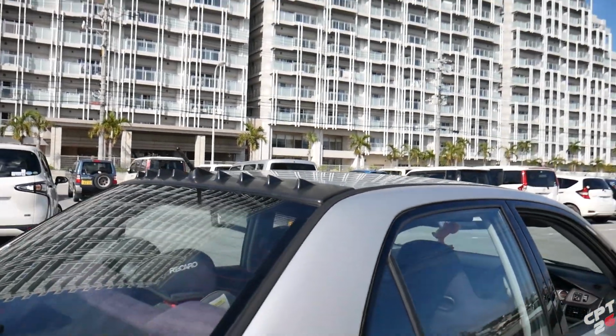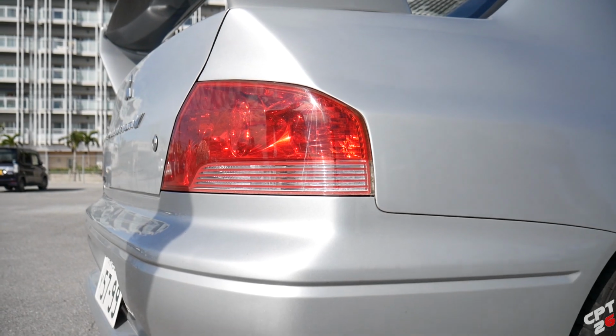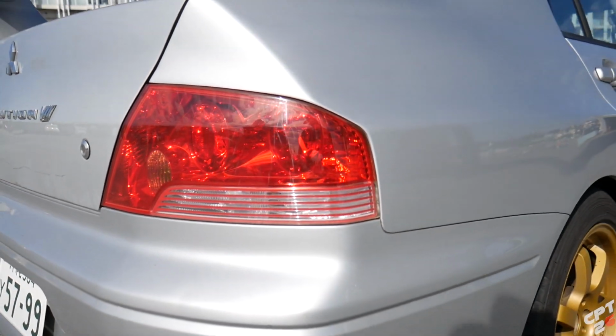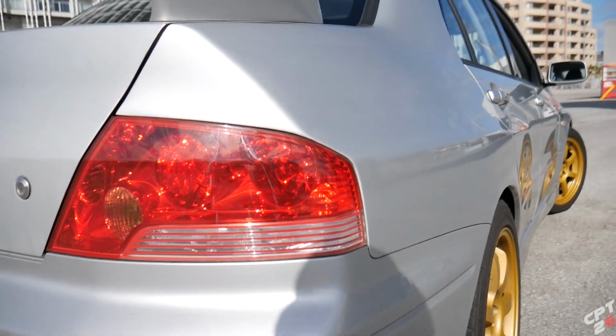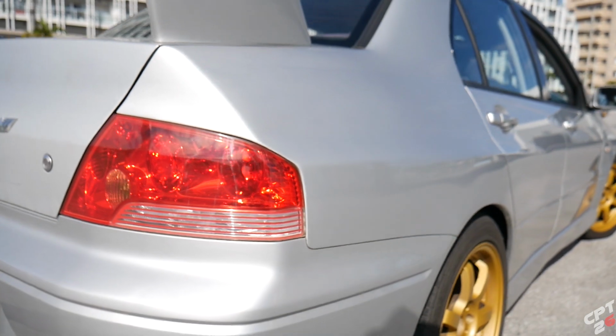Yep. Very nice. And I know these taillights. I know the Evo 8 guys back in the States, a lot of them love the 7 taillights. They just scream JDM. Never had them, so it's one of those, hey, didn't have them, I want it. These are factory, baby. Yep, factory.